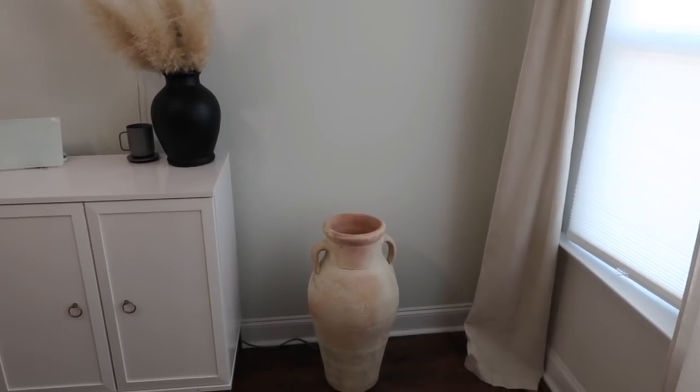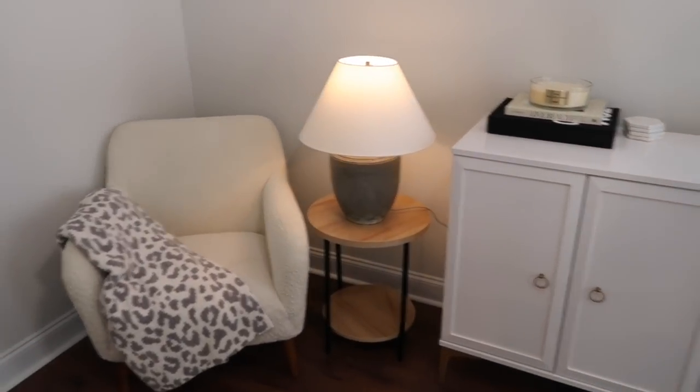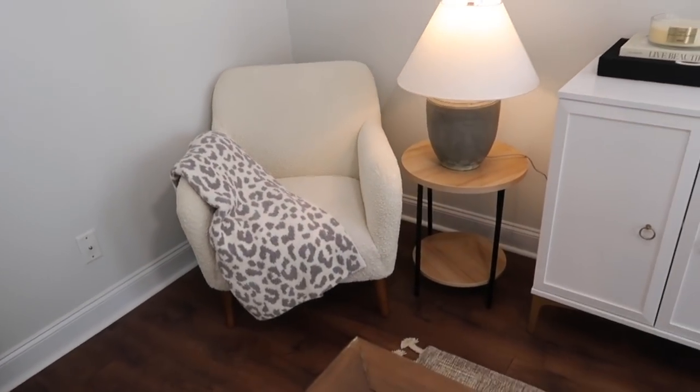So we'll see. But yeah, these are the little updates in my office. Doesn't the lamp look so cute in here? Like, seriously, love it. So it's 3 o'clock. I'm not quite ready to start on dinner yet. I wanted to share with you guys me organizing my tea.